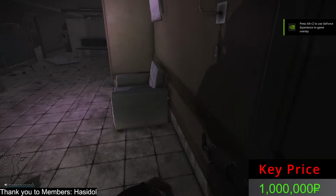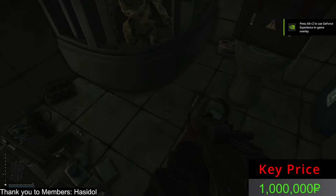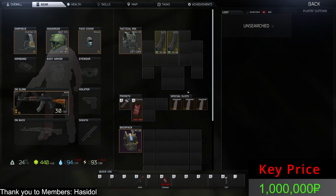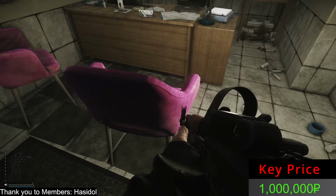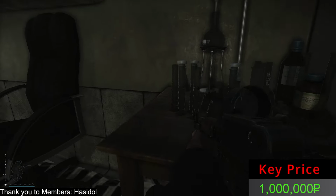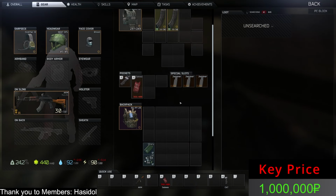Door number 8, we are here. Let me show you the juicy loot. Come on. Juicy loot? Where are you? Juicy loot. Hey, buddy. Juicy, juicy loot. Some electric parts. This must be for sure. Ooh, you have a teapot as well.